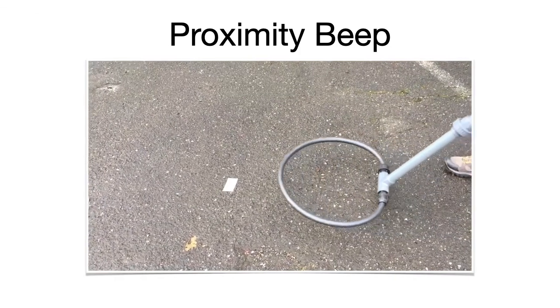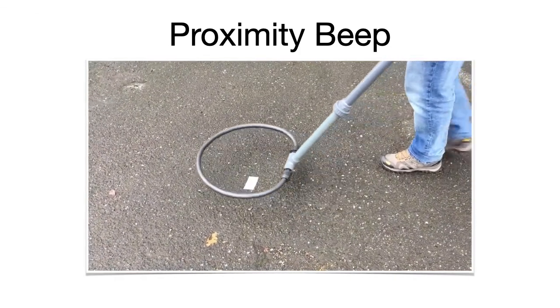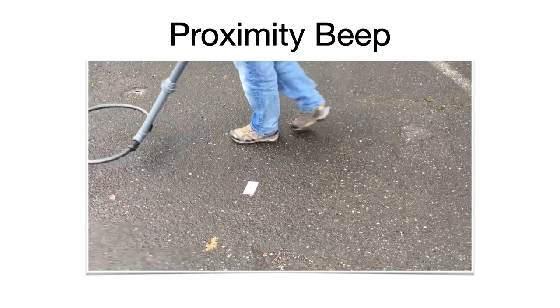Our mobile reader has a unique proximity beep mode to help you locate tags. It uses the strength of the tag signal to modulate the beep speed.